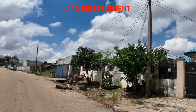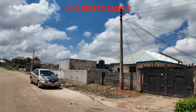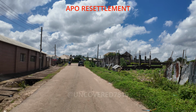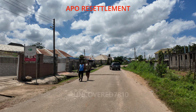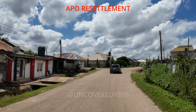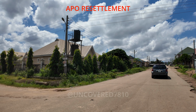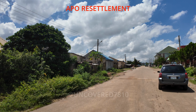However, a number of challenges faced the scheme. The natives were not carried along in the design of the houses. The rooms were so small and unfit for human habitation. The resettlement site lacked space for expansion. So many challenges. Some persons entitled to houses were allocated plots instead, and houses meant for resettlement were allocated to non-indigenes instead of the indigenes.